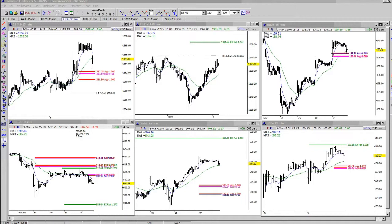Now I'm looking at the S&Ps here. If the S&Ps rally back into 1366.70, that's another 2 points. So that'd be about 20 points of heat here. I'd be willing to add to it. Okay. And let me look at, I don't need H.